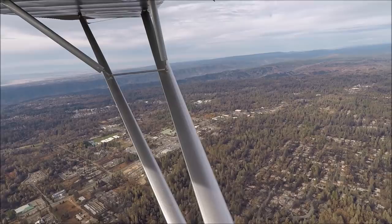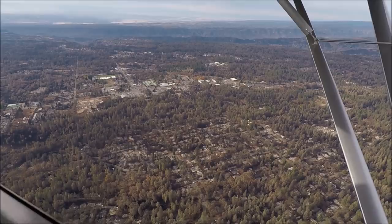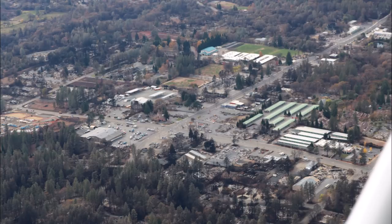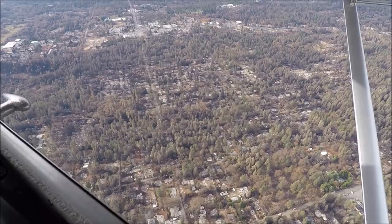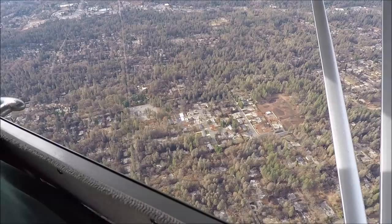Now we'll make a little jog to the right around the Pearson Road area and head out towards the Feather River Hospital. Here's a series of detailed shots of various locations around town, again showing the hit and miss nature. Seems that the closer the buildings are, the more likely they were to be lost, especially in the case of mobile home parks, primarily the home of the elderly. Pearson Road, one of the hardest hit escape routes, as it was a narrow road winding through very thick timber.